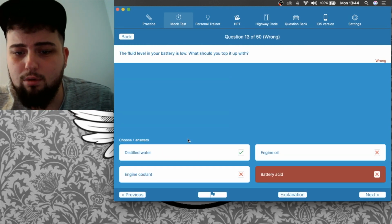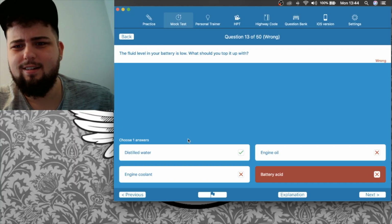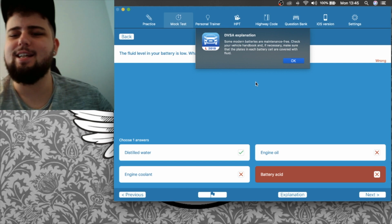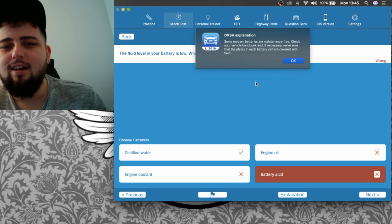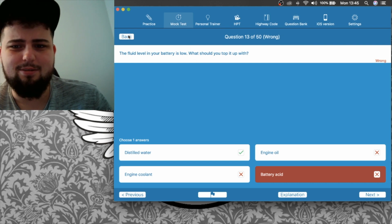You top your battery up with distilled water? Sorry, water and electric? Battery. Explanation: some modern batteries are maintenance free. Check your vehicle handbook and if necessary, make sure that the plates in each battery cell are covered with fluid. You put water into a battery? Are you sure? Okay. I'm no mechanic, but that doesn't seem right.